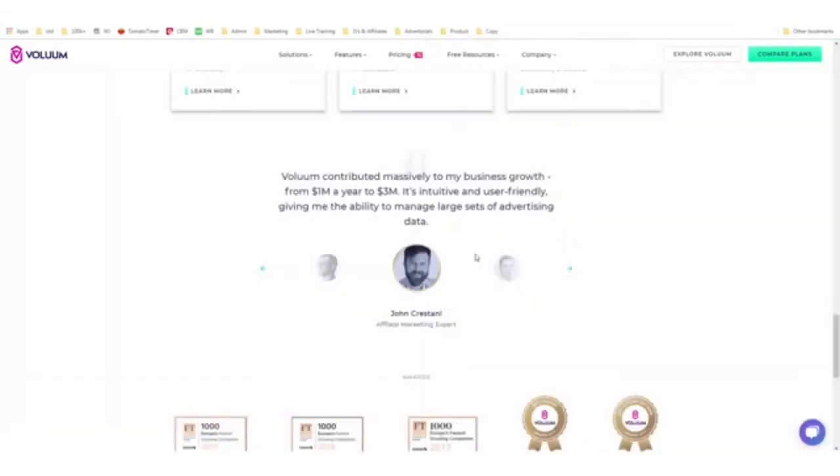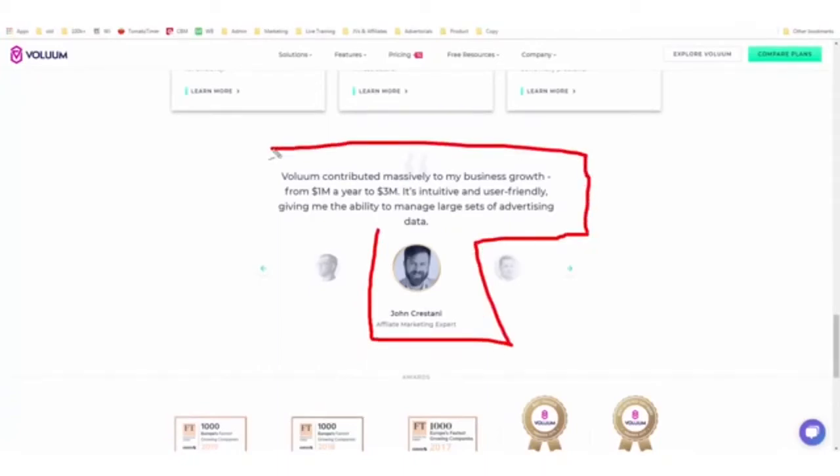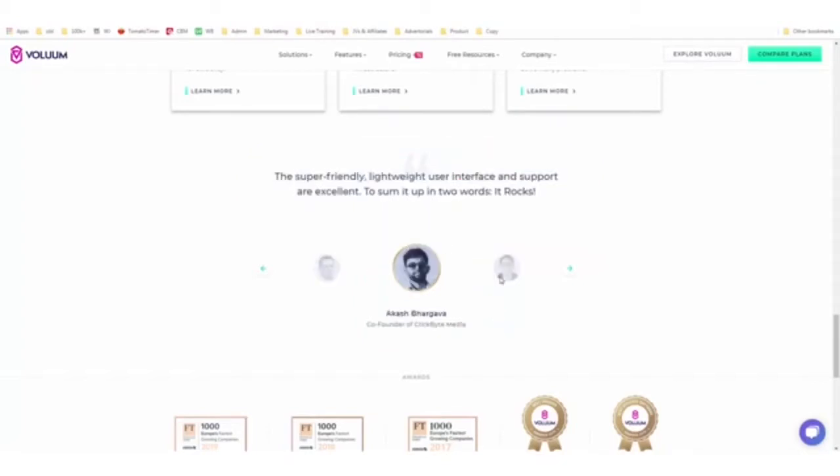And I just found this kind of funny. They actually have a quote from me here. So Volume contributed massively to my business growth from 1 million a year to 3 million a year. It's intuitive and user-friendly, giving me the ability to manage large sets of advertising data. That's pretty cool. They featured my quote on their homepage.